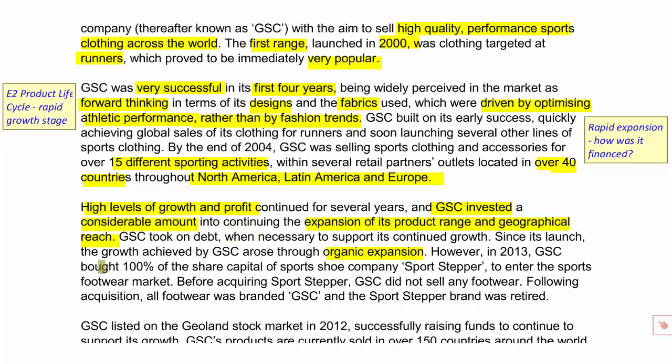But that changed in 2013 as GSC actually acquired another company. So they no longer were expanding just in an organic way. They bought 100% of the shares in a sports shoe company called Sportswear. That was their first entry into footwear, which is one of the three main categories in sportswear. And following this acquisition of Sportswear, they rebranded the Sportswear shoes as GSC.